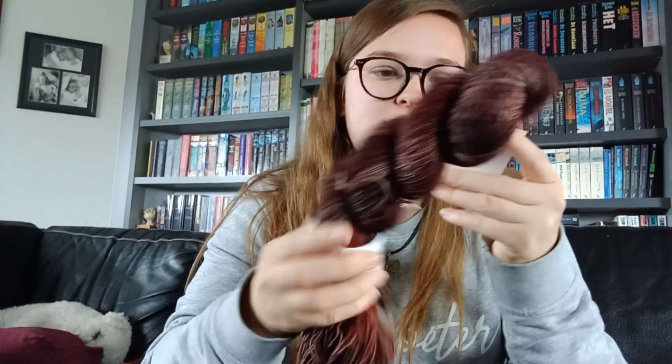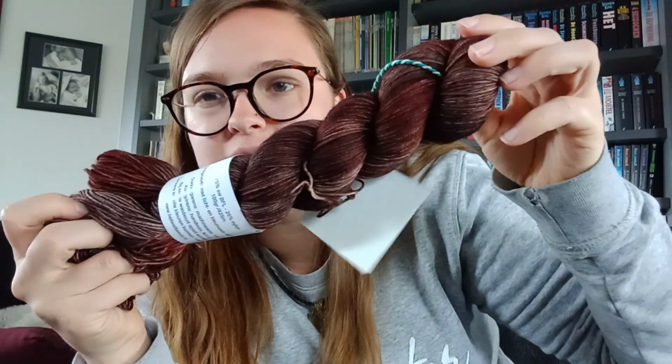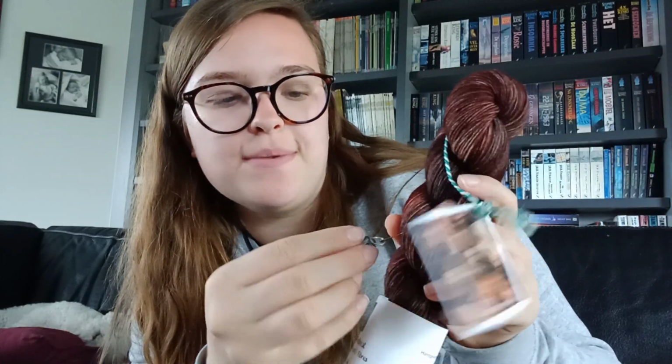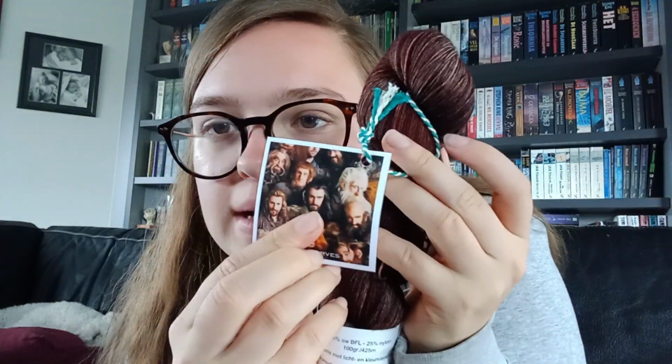Then we have the dwarfs. This is the inspiration picture, and then you have this very variegated yarn. This is also the same BFL base, and we have a stitch marker here, and this is the shield of one of the dwarf kings, the one here in the middle. This is Thorin Oakenshield, and that's his shield.